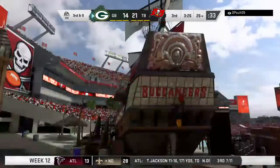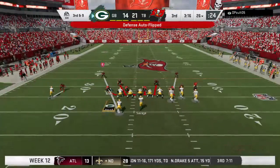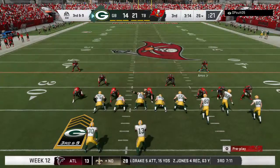That didn't appear to be a run blitz. He just started in once he saw the run develop. That appeared to be a case of see ball, get ball.